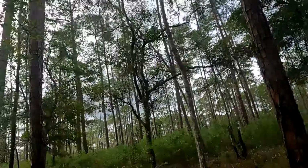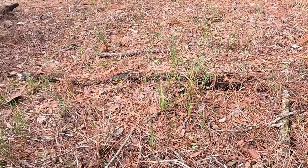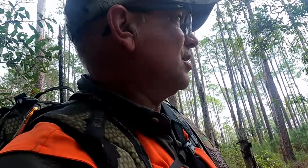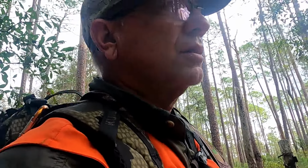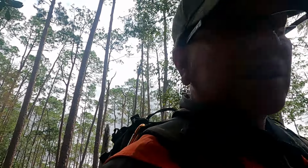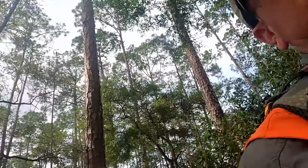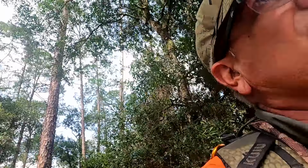So I was thinking there ought to be a scrape right here. Just no scrape here. So far all I found is that one rub. There are two other likely places that look like they probably should have some scrapes on them, but just don't have any. Look at this right here. Check this out.